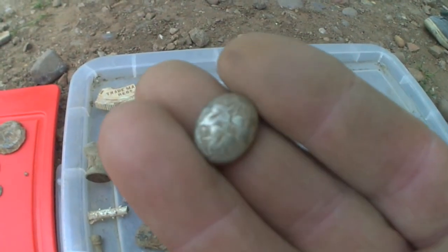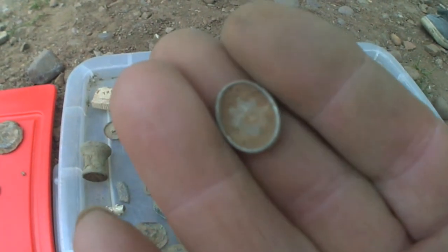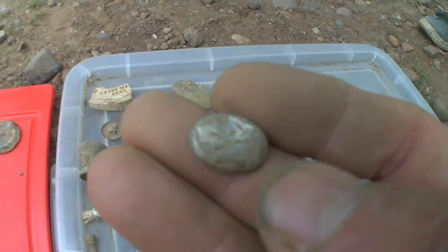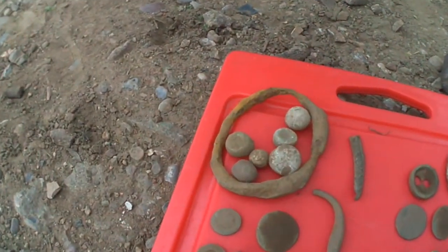But Jim's best find today. Silver. It looks like it was part of a locket. I think it was the front part because there's flowers on the front. So yeah, that's Jim's finds, and then there's mine.